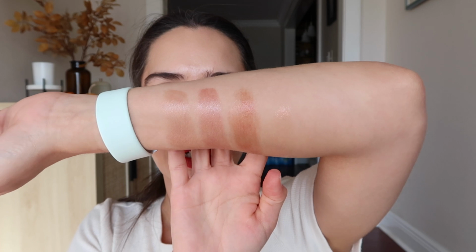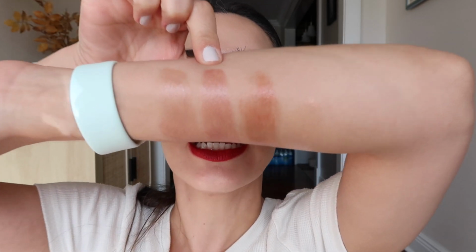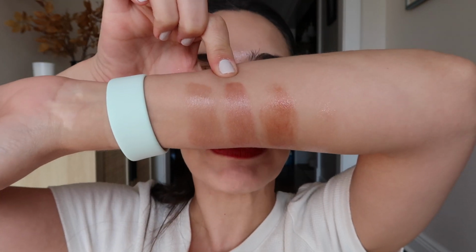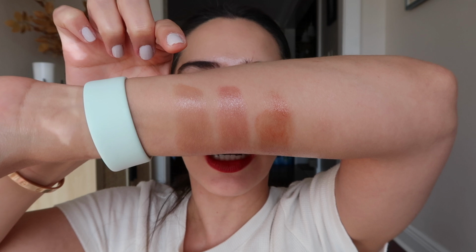Let's go ahead and now compare the lipstick. All right, so here we have the comparison swatches. So right here we have Toast. It's like a pink champagne, but it has these glitters in it, and the glitters, when they hit the sun, kind of give like a little bit of a purple vibe. I don't know. I swatched right here next to it Biscuit.